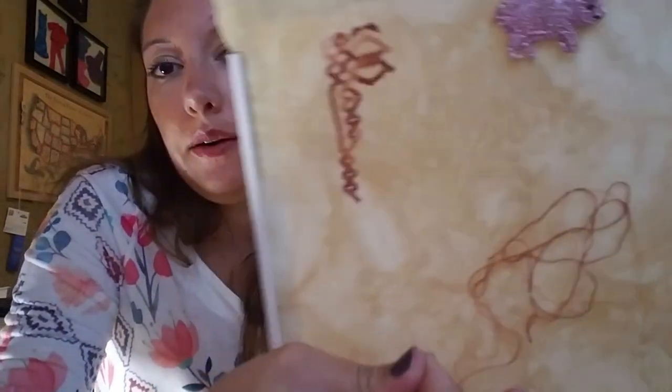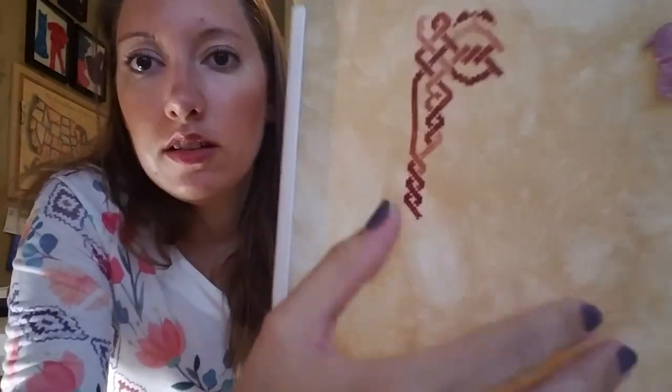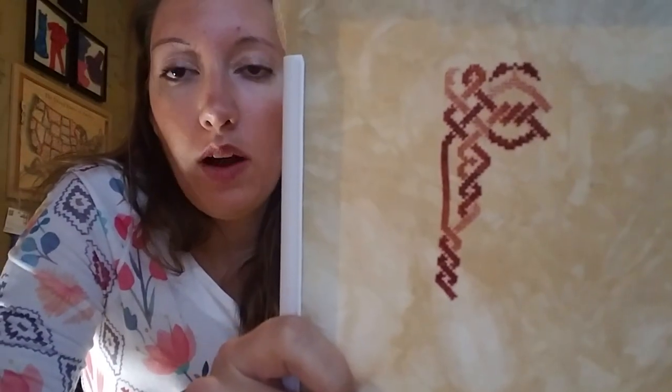I'm loving it. I don't think that it looks bad or jumbled or muddy or anything. I think it looks natural. That's Penelope. So I'd love it.